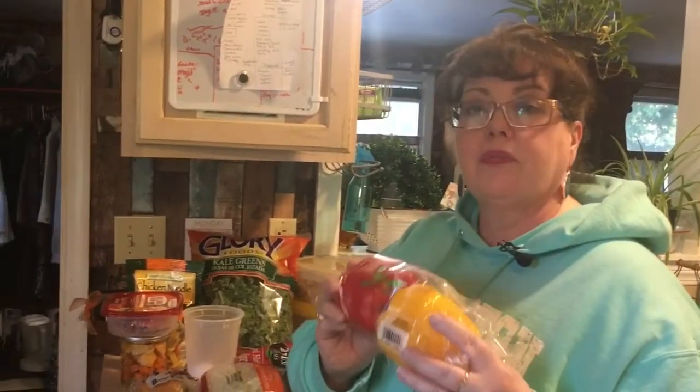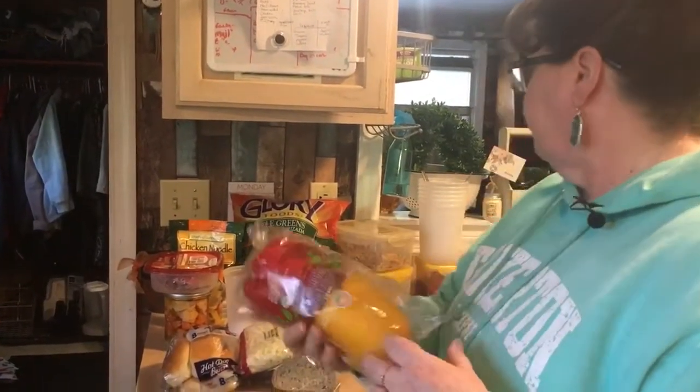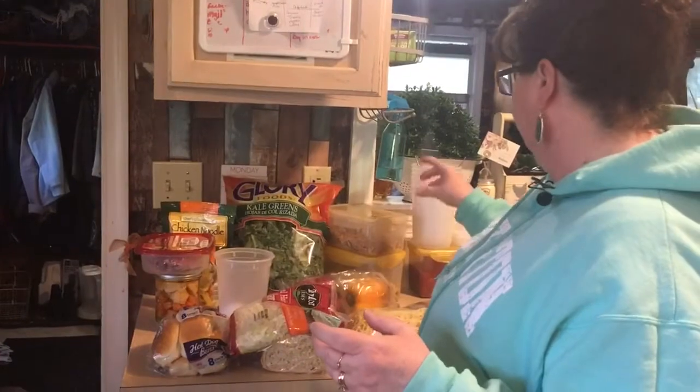Dehydrate your food. If you don't have a dehydrator, I highly recommend you get one. If you cannot afford a dehydrator, no worries. Use your oven. That is also a way to dehydrate. Okay, what else do we have here?